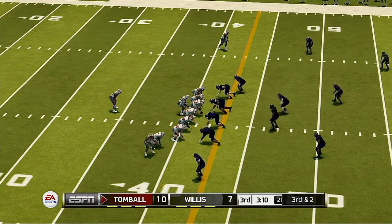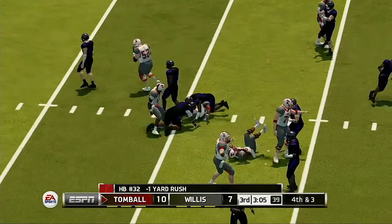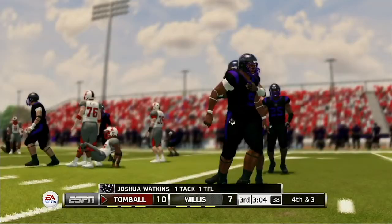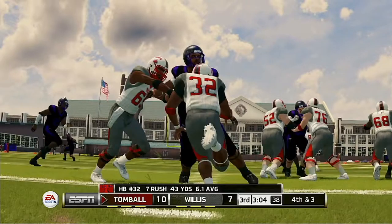Hand off, and he won't make it. Boy, did you see how the defense just swarmed to the ball carrier? That was fantastic pursuit.